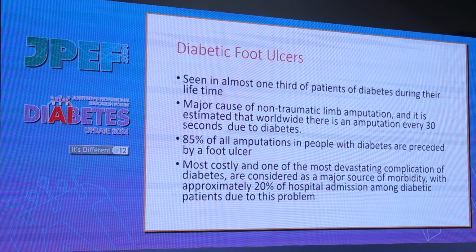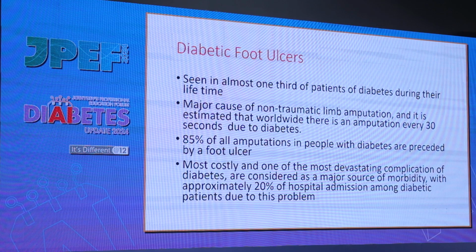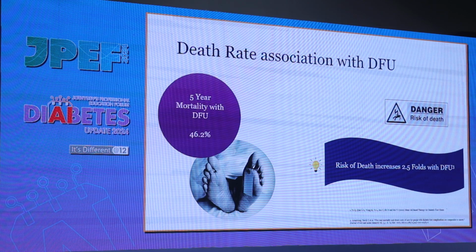So it's very important that we prevent the foot ulcer itself and then manage it effectively if it develops, and prevent the amputations. It is one of the most costly and devastating complications of diabetes, and approximately 20% of all hospital admissions in people with diabetes are because of foot ulcers. If you look at the morbidity and mortality, it's quite severe.